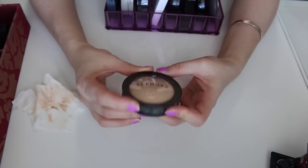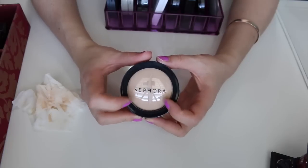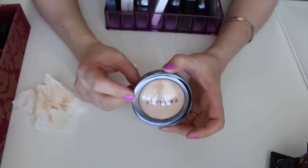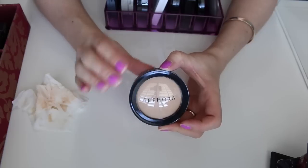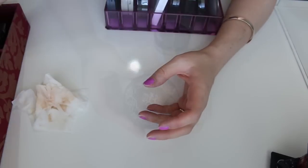I just like it to set my liquid foundation. So this is a really great product. I highly recommend it. This one's brand new. I've never even opened it, so I'm gonna keep it that way until I get through some of these other powders. So I'm gonna keep this one.